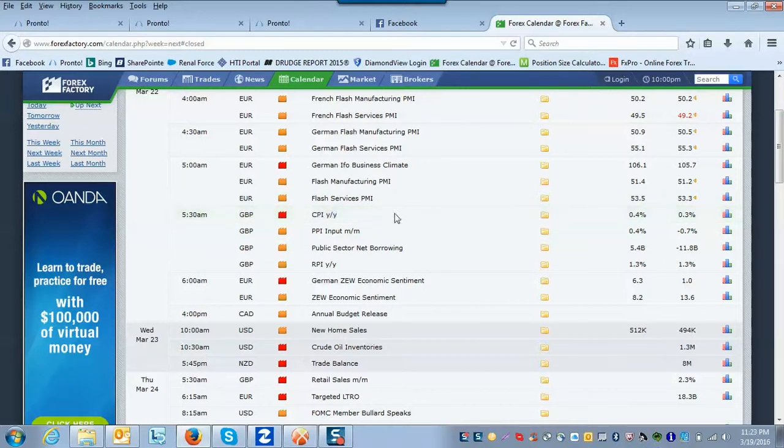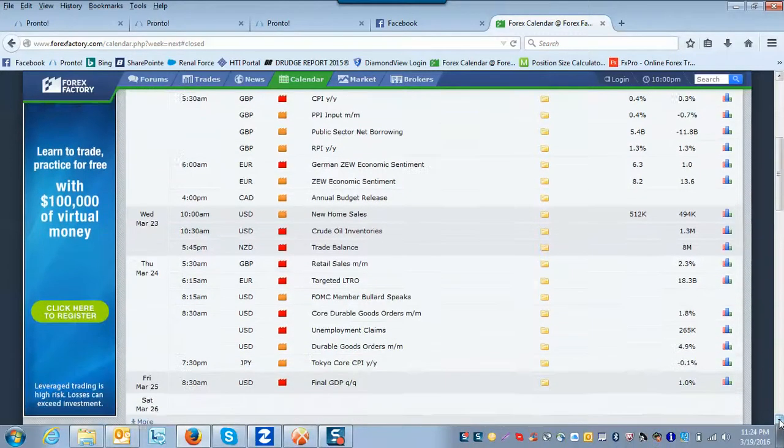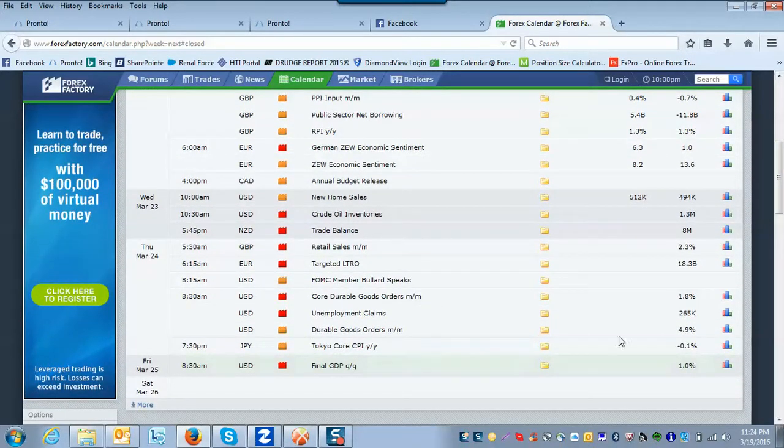And we have the Euro German ZEW economic sentiment a half hour later on Tuesday. Again, any of these could be a catalyst for these euro pairs. So keep an eye on that and just see where the market is at those times. For the dollar, it's really not a lot. You've got crude oil inventories and trade balance. Crude oil inventories for the U.S. dollar, we'll see. Sometimes that can help. I think maybe sometimes it moves the Canadian pairs more, but we'll see.